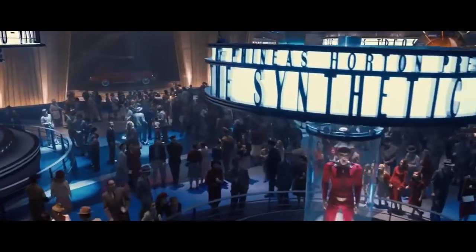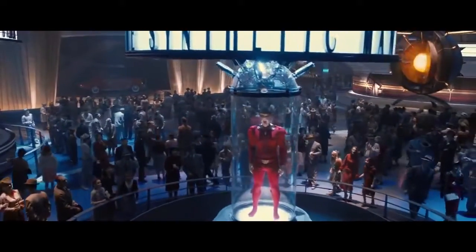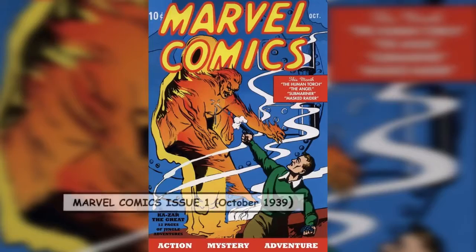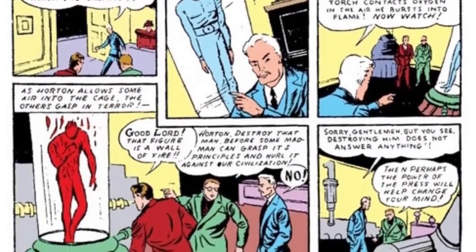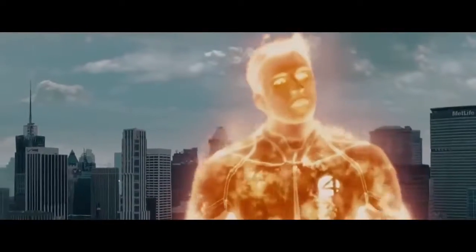At the same expo, the original Human Torch is showcased in a display cabinet. This is also a reference to Chris Evans playing a different version of the Human Torch character in 20th Century Fox's Fantastic Four movies. Oh, that is cool.